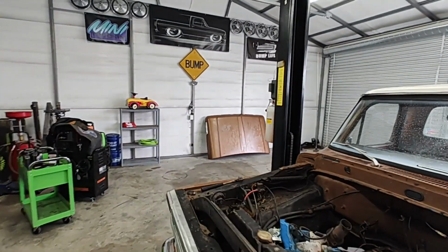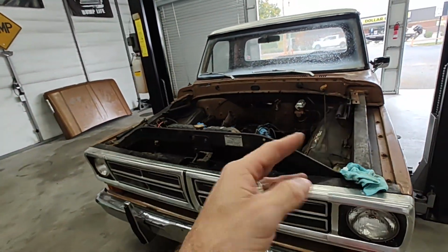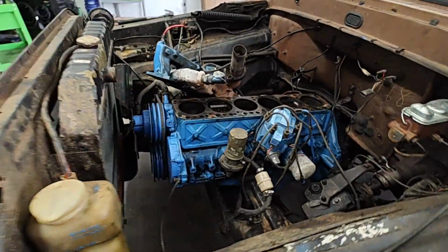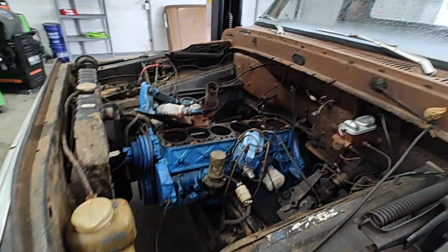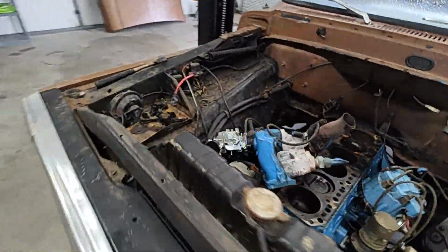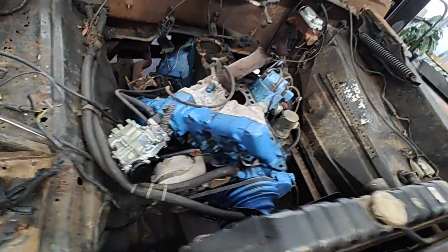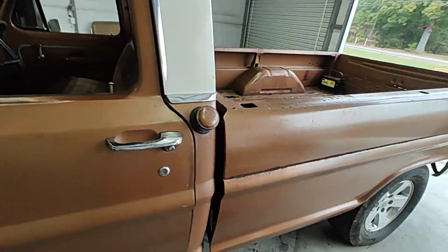We've got the hood off. Got it leaning over there. He actually already had it unbolted, so made it easy. We just picked it up, moved it away. But it's got the 300 in here. Looks pretty good and clean. Looks like somebody had painted it up and put a HEI there on it. He said he's got a new carburetor. Not a bad looking motor. The head is in the back here he showed me.